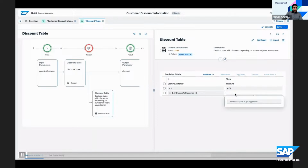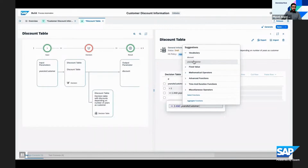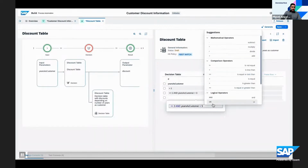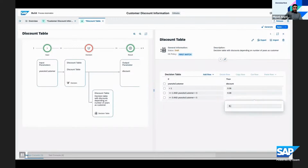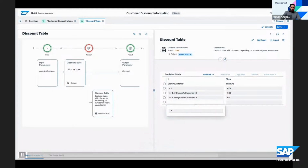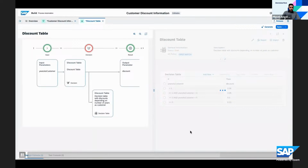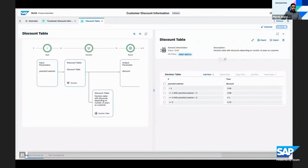And here we will provide a little bit of a bigger discount for these customers that have been loyal and have been collaborating with us for a longer time. And finally, we're going to say if we have any customers that have been there for between 3 years and 5 years, we're going to provide like a 10% discount. And to cover the final scenario, we will say anyone that has been there for more than 5 years, then they will get the default of 15% discount. That will be the maximum discount that we're willing to provide out of the box without any special kind of approval process within our company.